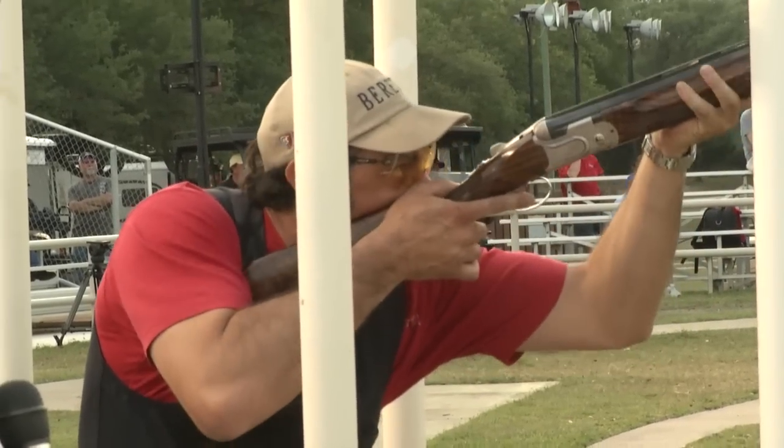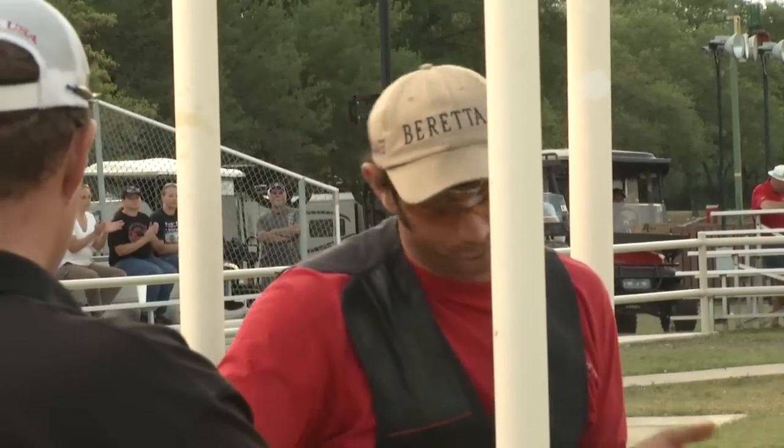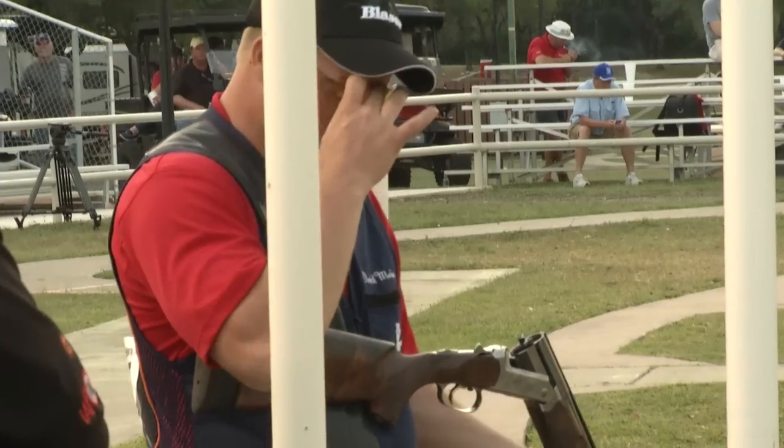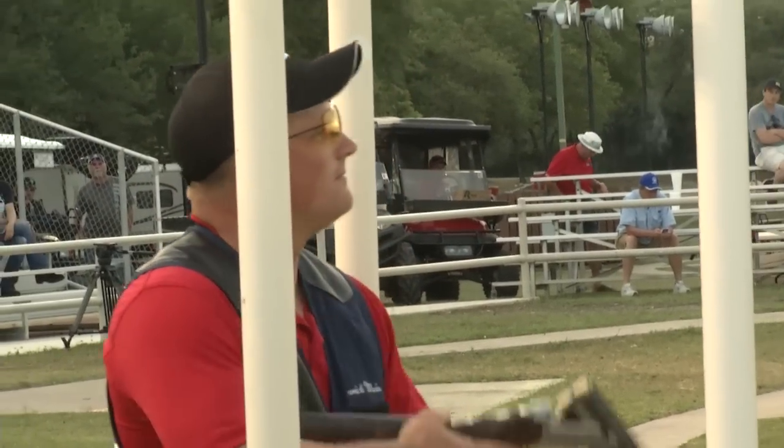The targets for the last station of the Super Shootoff consist of a springing teal trap shot at about 35 yards, followed by a fast crossing target off of the tower at about 40 yards.